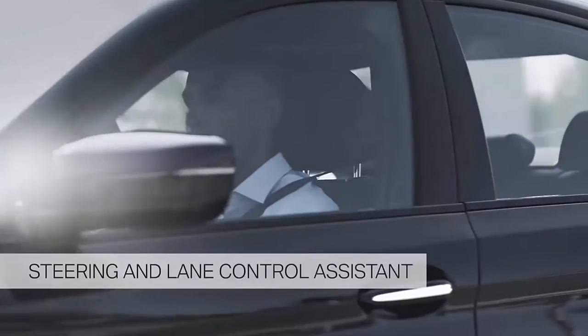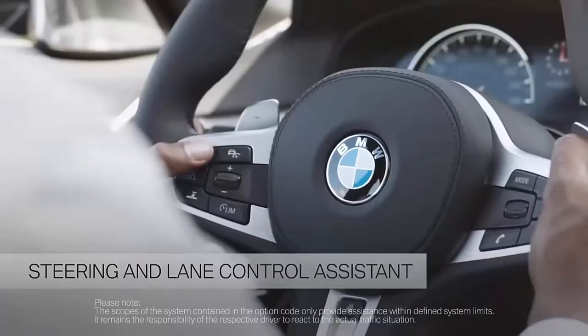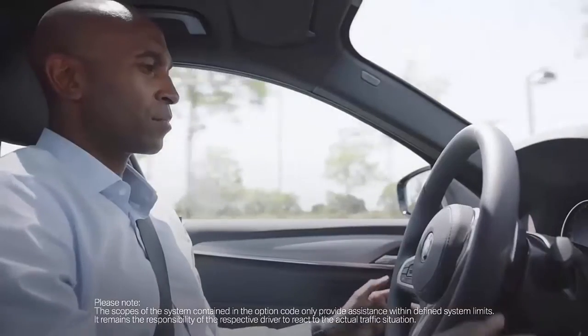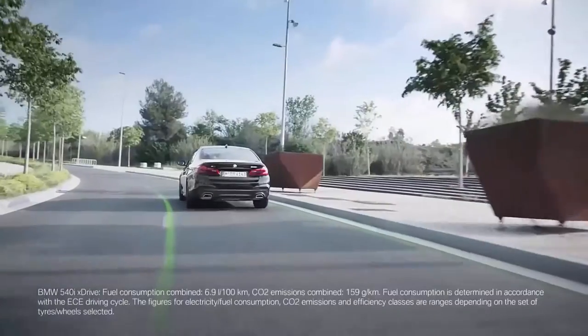Recently, a lot of people have been talking about highly automated driving, and a milestone towards this goal is BMW's Driving Assistant Plus. One of its features is the Steering and Lane Control Assistant. Now, this system takes the strain off the driver, especially on highways. It offers semi-automated driving when taking over.